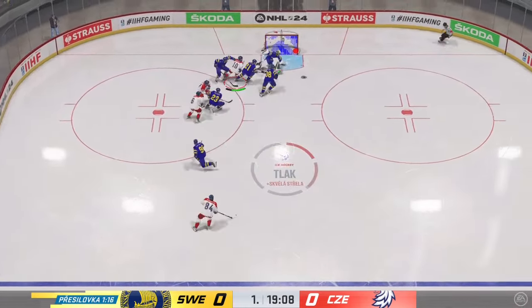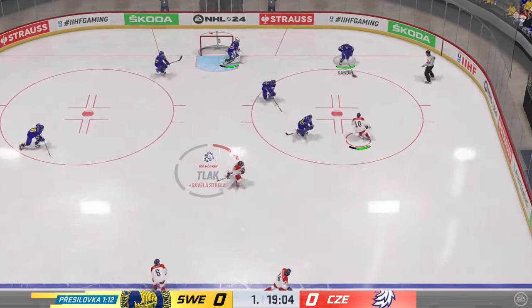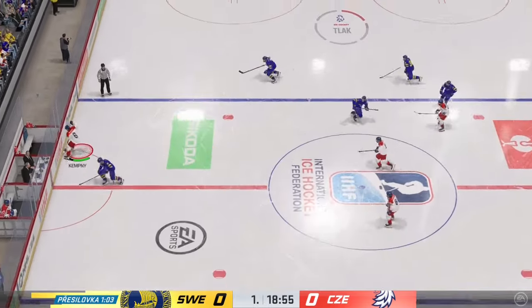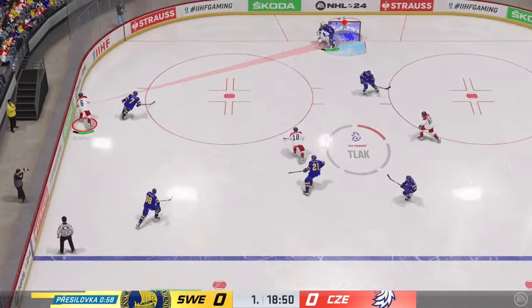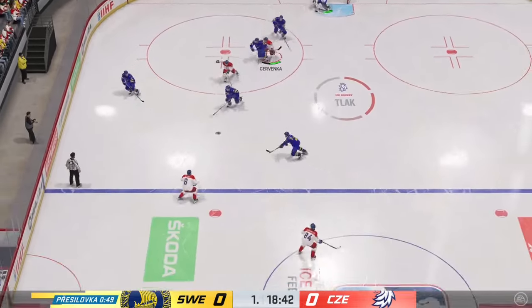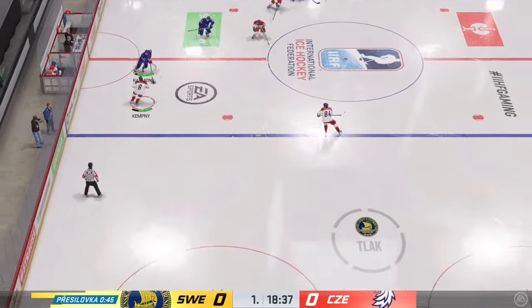Goes right to the crease. Oh, a spectacular save right there. Wow. Unbelievable. I mean, it was all but in, and he steals it because of that last-ditch attempt to find the puck. Oh, tremendous save in the play. What an incredible save. No idea how he got to that one, James.